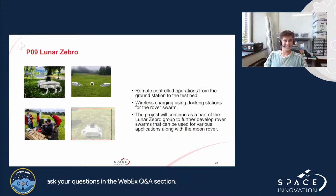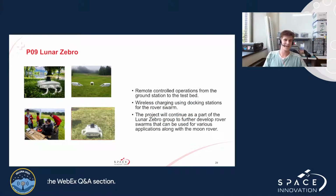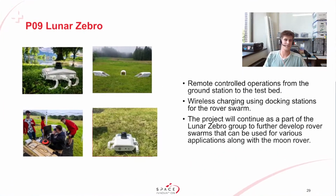Yeah. So during our field campaign, we first tested controlling a rover from the control room, to see if that works, and that actually did work. So we were able to remote control things on our test bed. And we also demonstrated that we can wirelessly charge our rovers in their docking stations, which can be seen in the upper right picture on your screen. We also demonstrated that the rover can walk on the test bed.